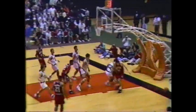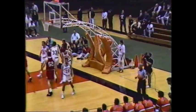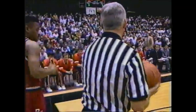This is Darrell Smith dribbling against the pressure. Smith sees a lane, tried to feed it inside. It went off the foot of George Leftwich. So the Scarlet Knights will inbound the ball from the baseline. Trying to break this press. Execution is going to be very, very important.